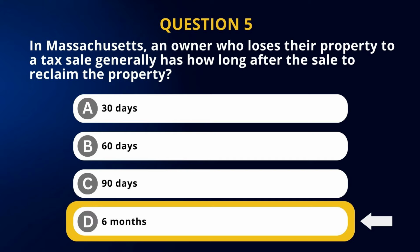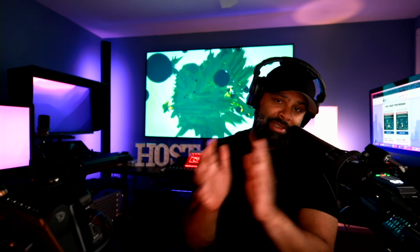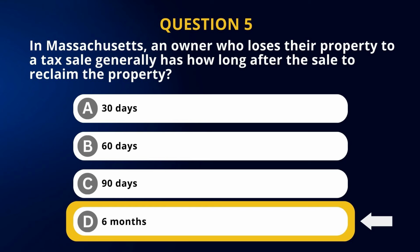So in some states, the day of the auction is when you lose your property. But you learn about 2 types of redemptions. One is the equitable right of redemption, which everybody has to correct a default before the auction happens. That's called equitable right of redemption. And then after, some states like Massachusetts have a statutory period, statutory meaning by law, legislative act, period after the tax sale. And here it's 6 months.